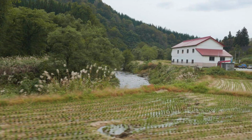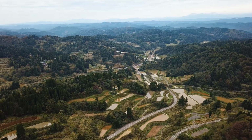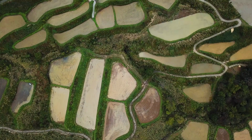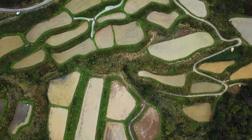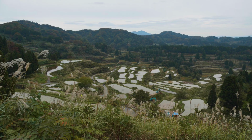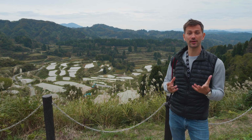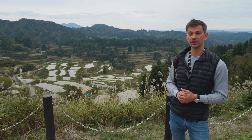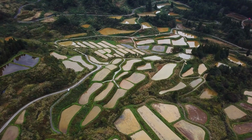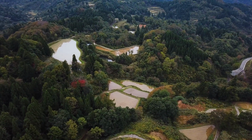Despite the challenges of living here, Niigata's climate of hot summers and cold winters make it ideal for growing delicious, high-quality rice, of which the prefecture is Japan's largest producer. Behind me is the Hoshitoge Rice Terrace, a series of about 200 small rice fields cut into a gently sloping hillside. Right now it's early fall, but it's an especially spectacular sight either in summer, when the grass is lush and green, or in winter, when every outline is coated with thick, fluffy snow.